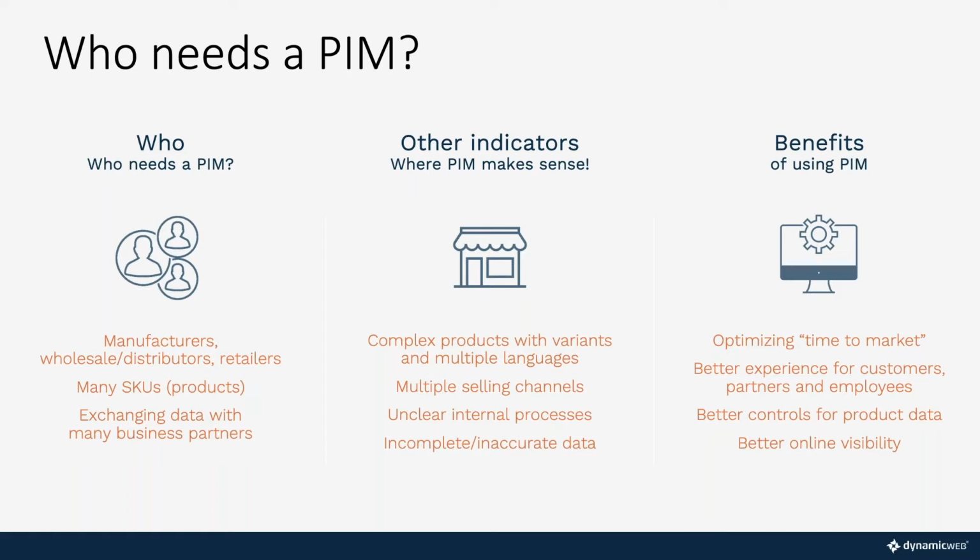And as we mentioned, some of the benefits of using PIM are optimizing your time to market. So if you bring new products to market, you can easily get those uploaded into your PIM solution, add all the product information needed, have that integrated right from your ERP, and instantly publish those products across all your channels versus having to manually do these things on each channel as the data comes in.